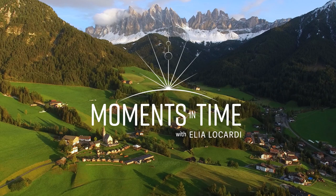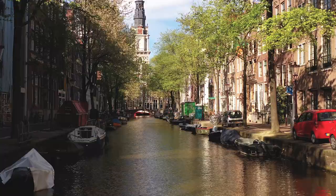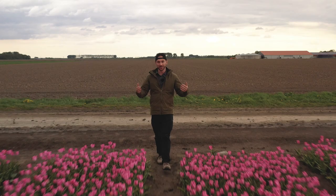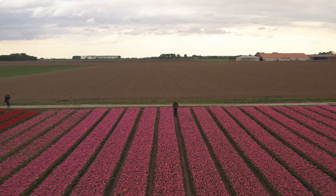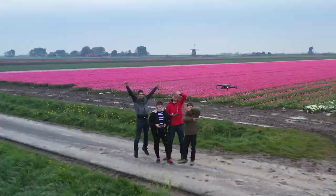When you think of the Netherlands, you obviously think of Amsterdam, the architecture, the bridges, and the canals. But when I think of the Netherlands, I also think about tulips. Like, a lot of tulips. In fact, tulips for miles. Welcome to the European half of Moments in Time. We've left Japan and traveled 5,700 miles to the capital of the Netherlands, Amsterdam, just in time for tulip season.